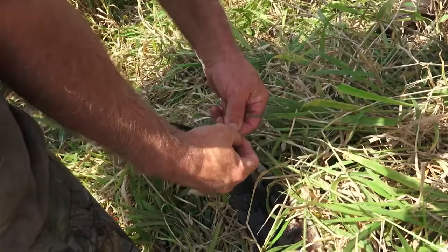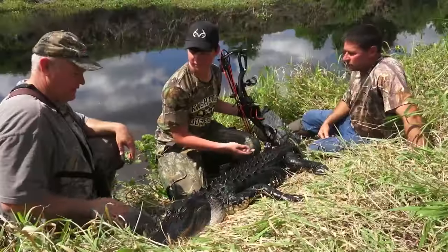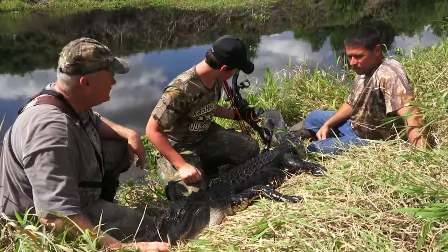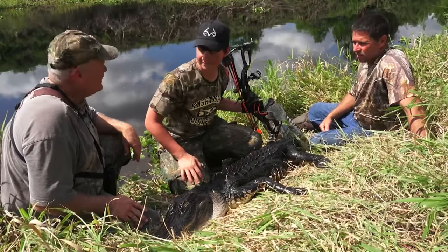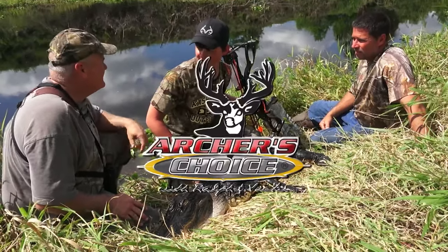Nice shooting. Good gator. About, what is he? 7 1/2, 8 foot? Probably 8 foot. 8 footer. Well, guess what? I seen another one down the canal. Let's go down there and see if we can get another one. Let's do this.